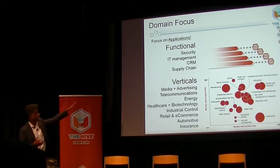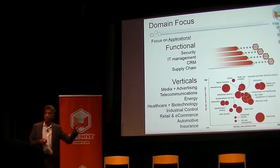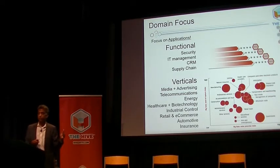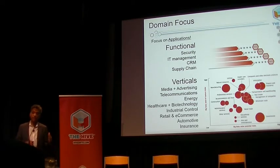You'll see that the companies we help build are either functional applications or vertical applications. Our point of view is that the next big thing in applications after web, social, and mobile is data-driven applications. In our opinion, it's going to create unprecedented opportunities and dramatic increases in productivity.